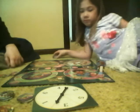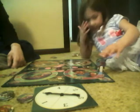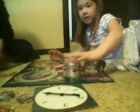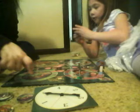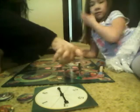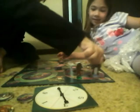It's your turn to spin, sweetie. Ooh, 6. Remember, you're the green one. 1, 2, 3, 4, 5, 6. Yes, and I got one of these tokens, my first different one that I got. And I'm going to put it in my pocket. 4. 1, 2, 3. Hey, that's mine. Oh. Sorry. 1, 2, 3, 4.